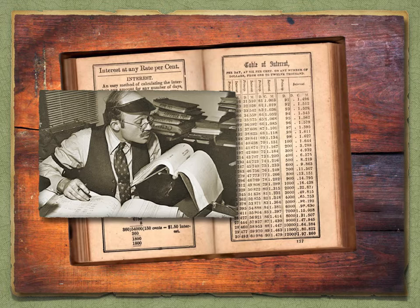If the customer was paying on credit, the book shows the interest charged per day for any amount from $1 up to $12,000 at 6% simple interest. It also contains proper business forms for issuing a check or making an invoice or a receipt.